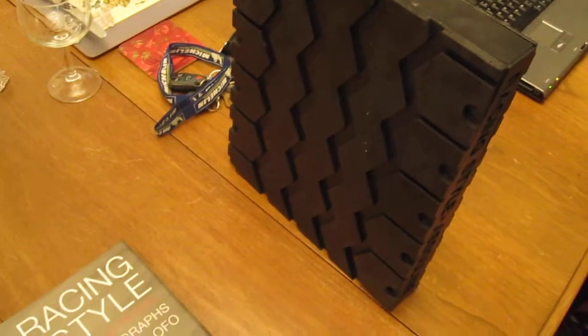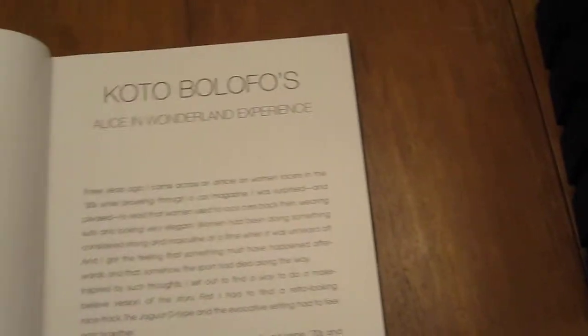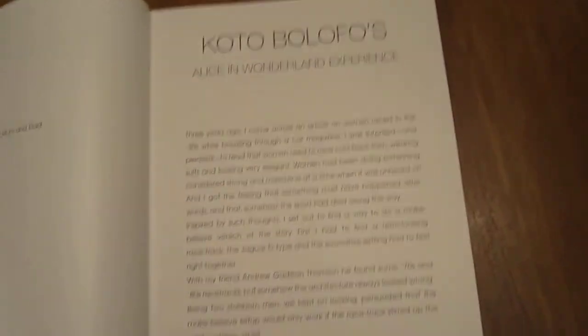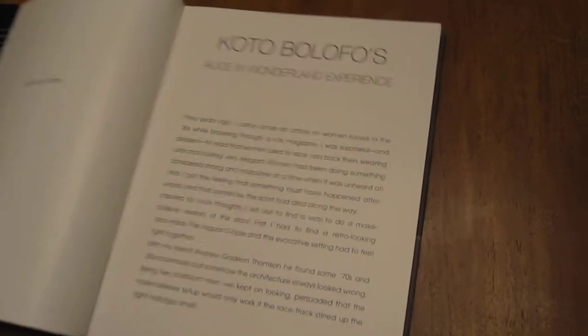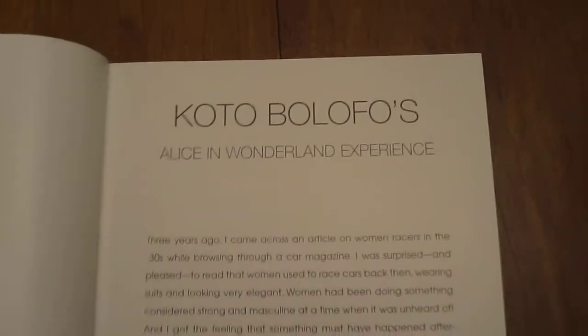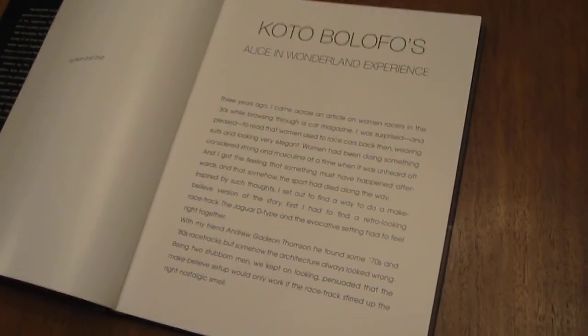Anyway, this is the book. I believe it weighs almost 10 pounds. It's very heavy. Let's open it up here. It starts off with a little introduction from Koto Bolofo, explaining what his experience was there and why he decided to do this. He calls it an Alice in Wonderland experience. It really is a time capsule, sort of a blast from the past experience.